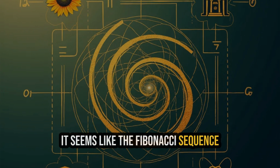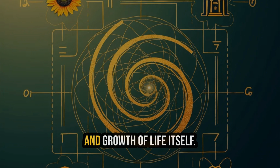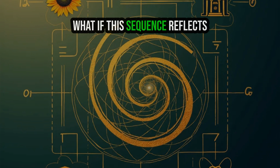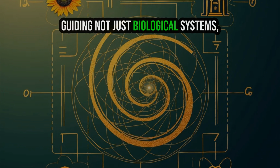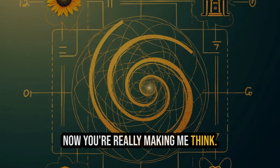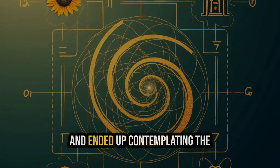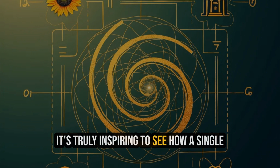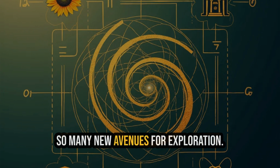This is remarkable. It seems like the Fibonacci sequence is more than just a pretty pattern. It might be a fundamental principle that underpins the structure and growth of life itself. It really might be, and that raises even more questions. What if this sequence reflects some deeper computational principle at work in the universe? Oh, wow. Guiding not just biological systems, but also physical phenomena, even at the quantum level. Now you're really making me think. This whole deep dive has been amazing. We started with a simple sequence and ended up contemplating the fundamental nature of reality. It has been quite a journey. It's truly inspiring to see how a single mathematical concept can lead to so many profound insights and open up so many new avenues for exploration.